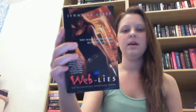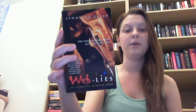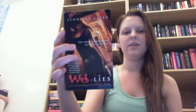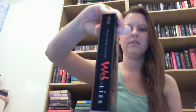But I got Web of Lies. And this is the second book. Actually, the first one is Spider's Bite. So I found the second one, which is kind of rare to actually find. I haven't really seen it at many of the used bookstores, and it was in pretty awesome condition. The spine is all still pretty perfect on this one. So yeah, really excited to get into that series, and hopefully I like it.